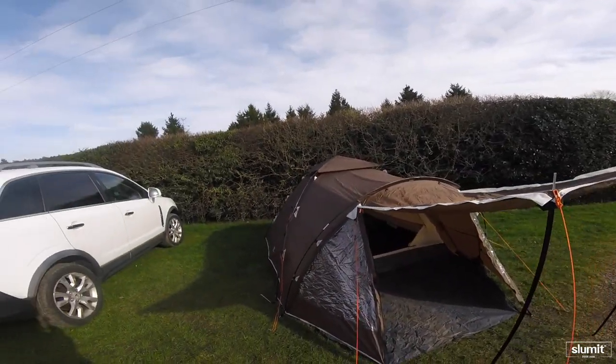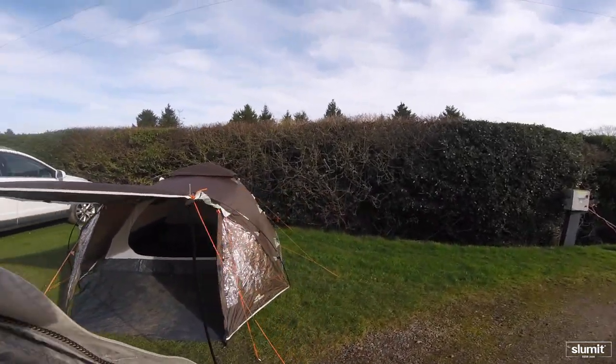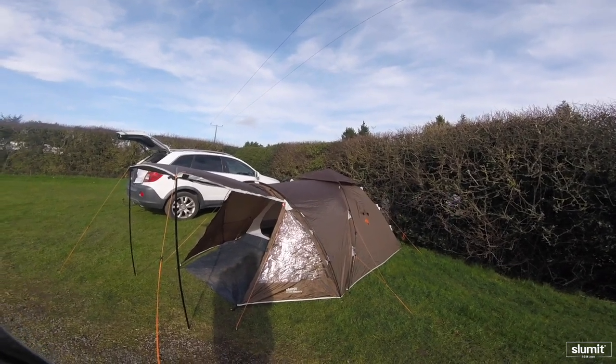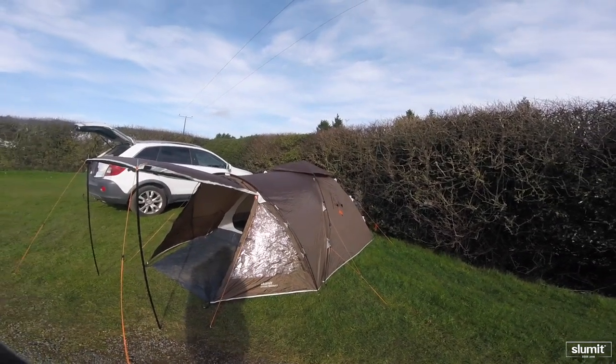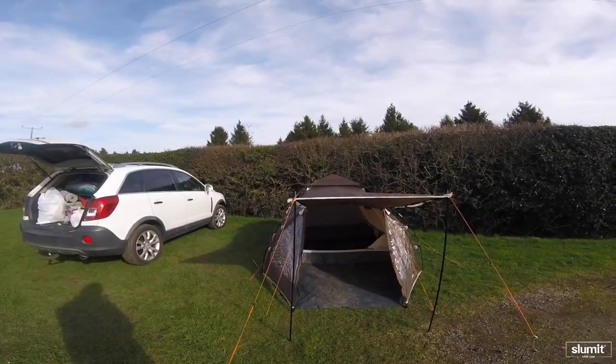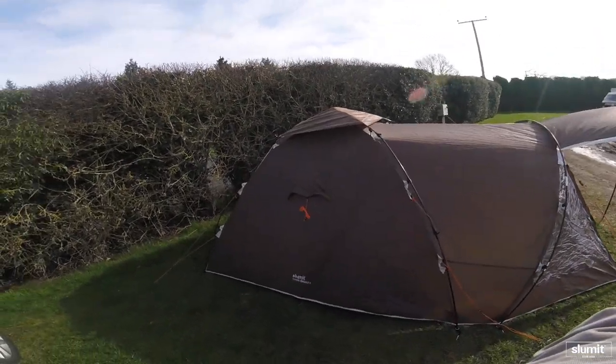But for a tent of this size, of this quality, on a quicker acting frame, there's not another on the market. I'm well impressed with it. I'll put a link up to all the details. But I highly recommend this tent. And that's it. That's our tent review from our February camp with me and Trent in the SLUMIT Grizzly 4.